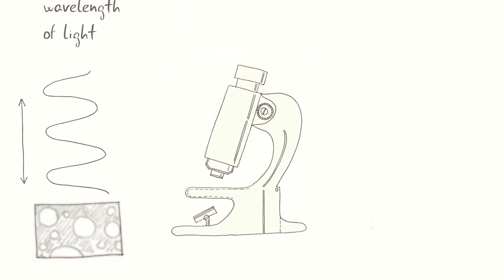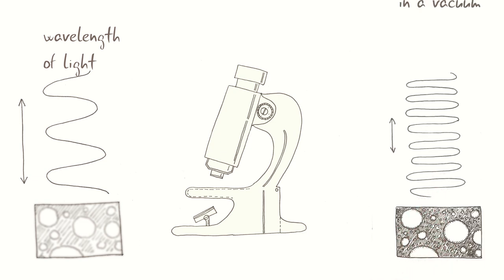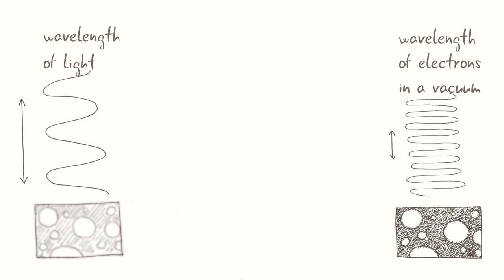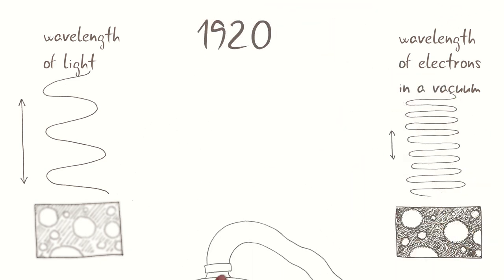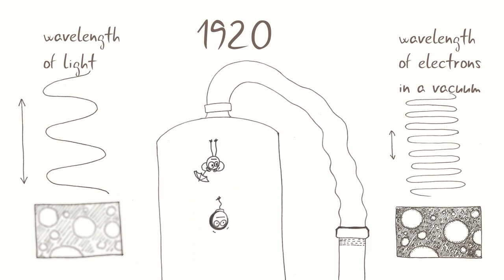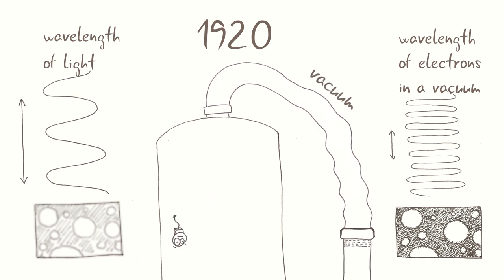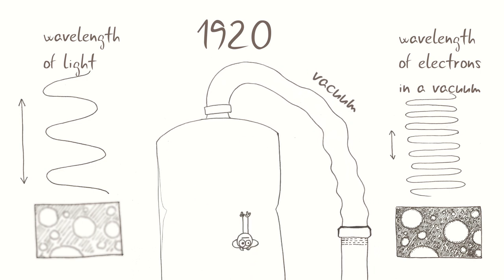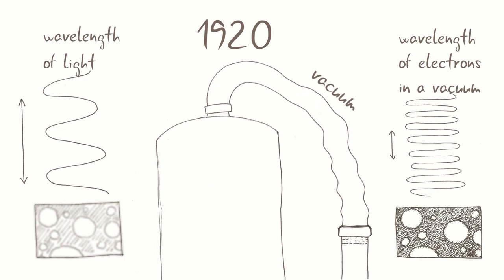When attempting to reach a better resolution, scientists encountered the limit of the wavelength of the light used for the illumination of the sample. It was not possible to distinguish points closer than several hundreds of nanometers. In 1920, it was discovered that accelerated electrons in a vacuum can act as light, while the wavelength of these electrons is about 100,000 times smaller than light. It was also discovered that electric and magnetic fields influence electrons similarly to how lenses and mirrors influence the light.